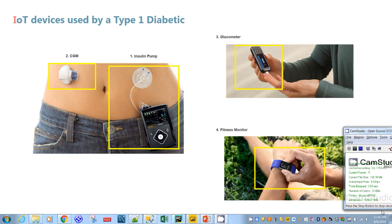IoT technology is a great tool for management of type 1 diabetes because typically a type 1 diabetic would carry 2, 3, or even 4 devices which capture data every few minutes. Number one, they typically carry an insulin pump which provides insulin every few minutes, and a CGM, a continuous glucose monitor, which captures blood glucose levels every 5 minutes, and also a manual glucometer which checks blood glucose through finger stick, and optionally a fitness monitor which can track activity.